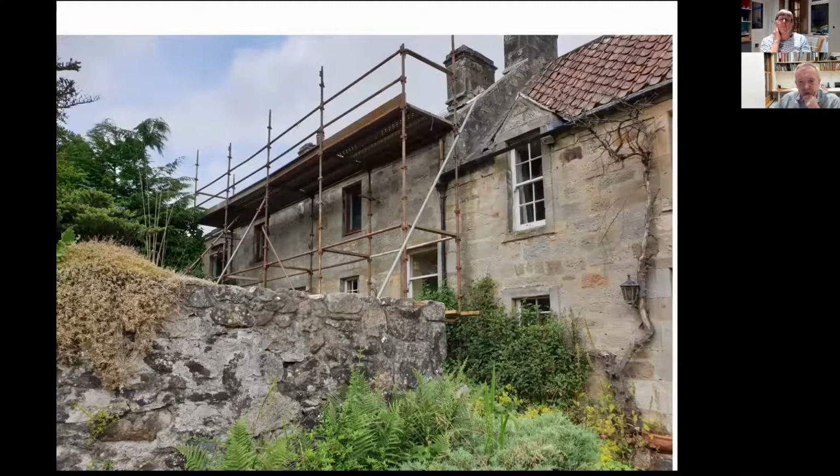This is a project I'm involved in at the moment in Kelty Bridge. A client bought this house and immediately found that it was leaking. It's a listed building and it's in a conservation area. We had a wee word with the conservation officer, and they said, look, definitely make it wind and watertight, but we don't want you recovering it or doing anything else until we get the listed building consent. So that's what we did. We had to take the tiles off and put a membrane on it, and then we applied for a listed building consent, which we have now got.